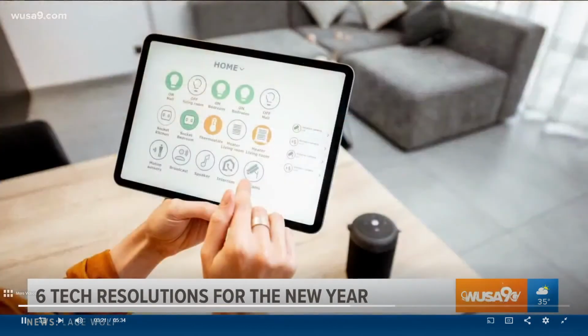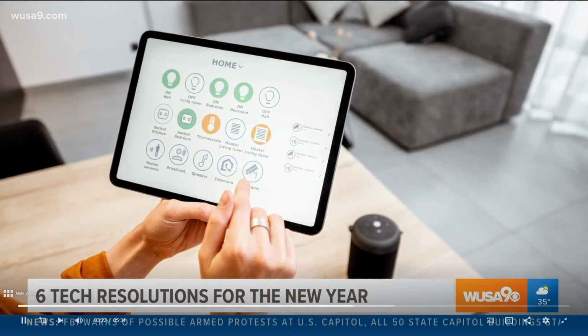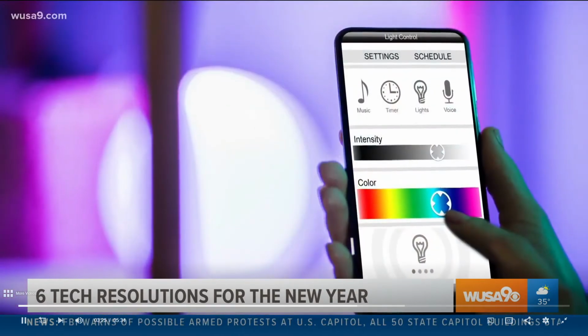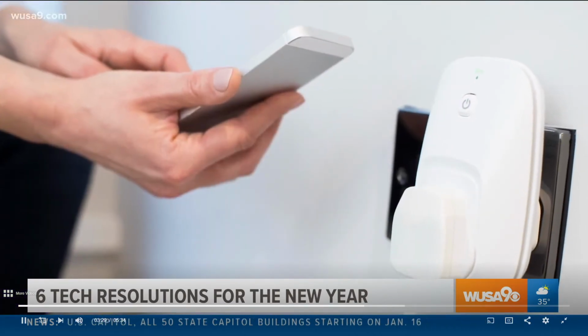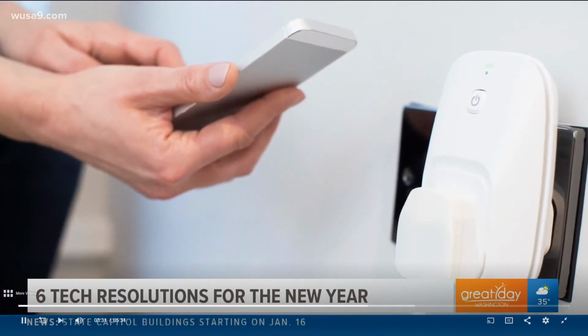And finally, it's a good idea to move towards smart home hubs like Amazon Echo and Google Home. So that way you can control your thermostat, your lights, so that way you're saving more energy in your home or even your office. And saving energy equals saving money. Right. So you're getting, like you said, more bang for your buck. It's worth it for sure.